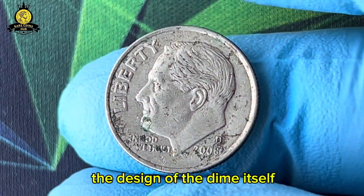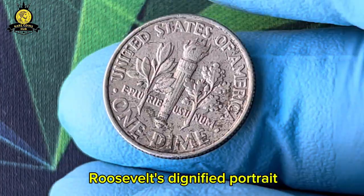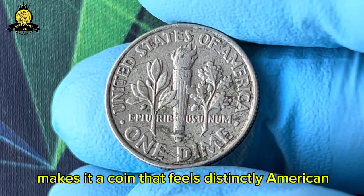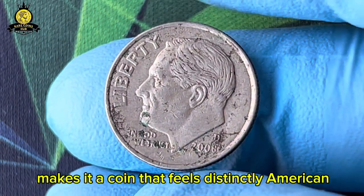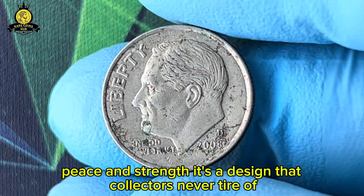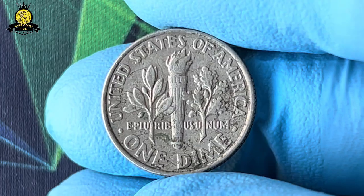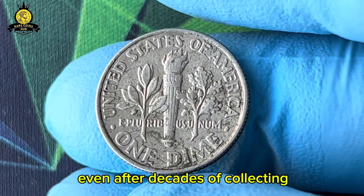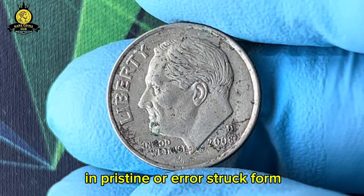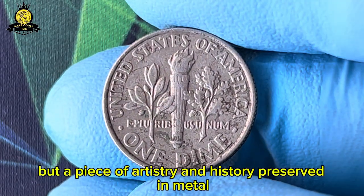The design of the dime itself plays a role in this enduring fascination. Roosevelt's dignified portrait, combined with the symbolism on the reverse, makes it a coin that feels distinctly American. It represents leadership, liberty, peace, and strength. It's a design that collectors never tire of, even after decades of collecting. To find an example of this coin from 2008 in pristine or error-struck form is to find not just a collectible, but a piece of artistry and history preserved in metal.